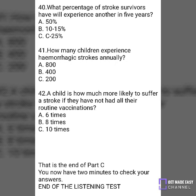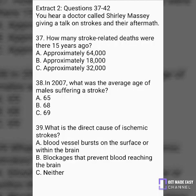My name is Dr. Shirley Massey, and I'm a general practitioner specializing in strokes and stroke aftermath. My topic today will be about strokes and the impact it has on the UK population. A stroke is a very serious medical condition that occurs when blood supply to part of the brain is cut off.